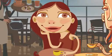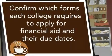So, you have to fill out both forms, right? Yes, if the colleges you're applying to require both. But not all colleges require the CSS Profile. Some ask for their own specific forms. Always check the website or application.